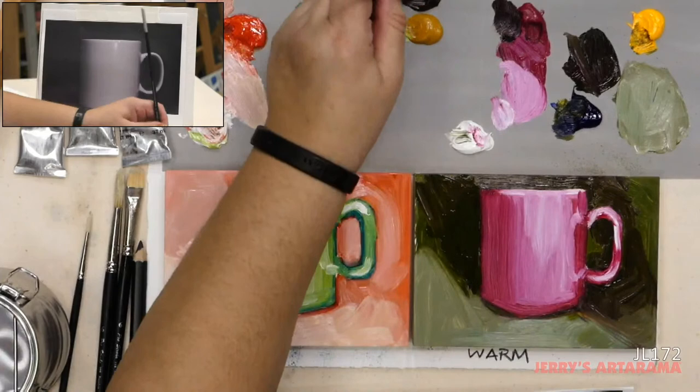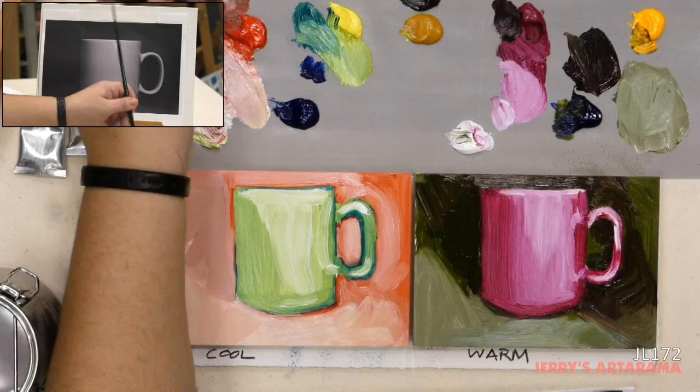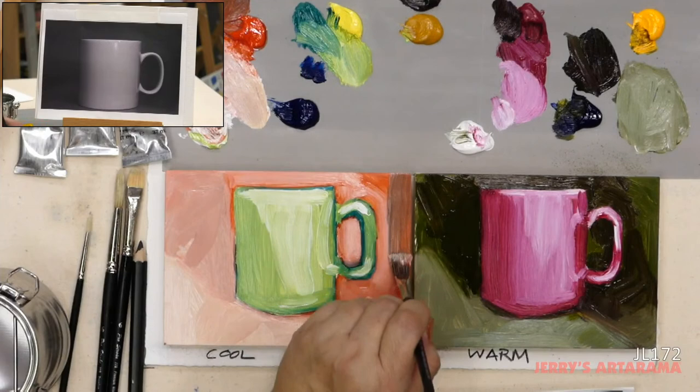And I'm going to tone this. We can make this darker. And tone some of this red down with that little bit of brown.